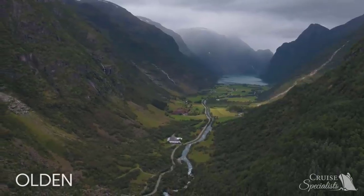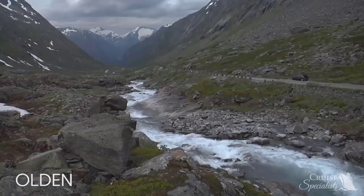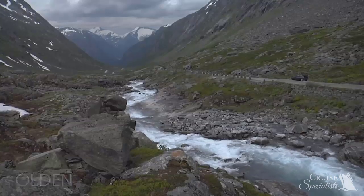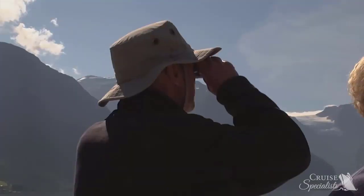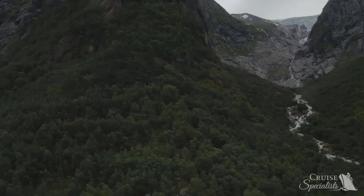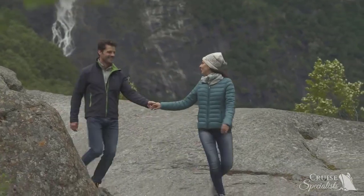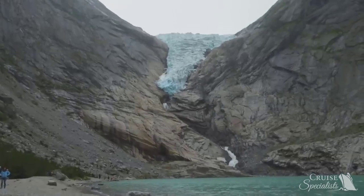Meanwhile, in the port of Olden, marvel at colorful coastal towns nestled within the base of towering mountains. Embark on a scenic boat tour and sail along the sparkling emerald waters, or trek through the Norwegian wild to reach Briksdal Glacier, the largest and most famous glacier in all of Europe.